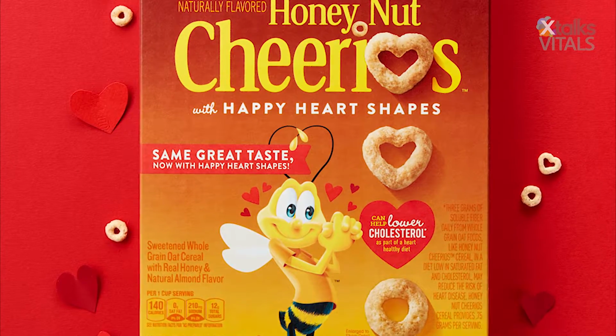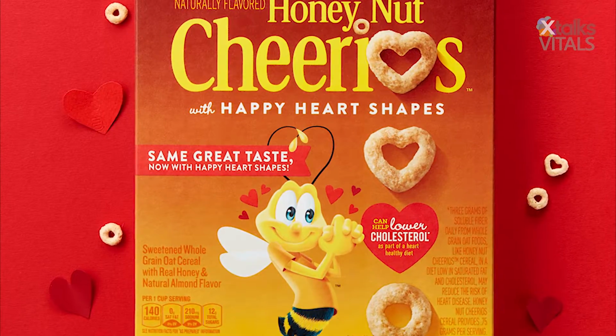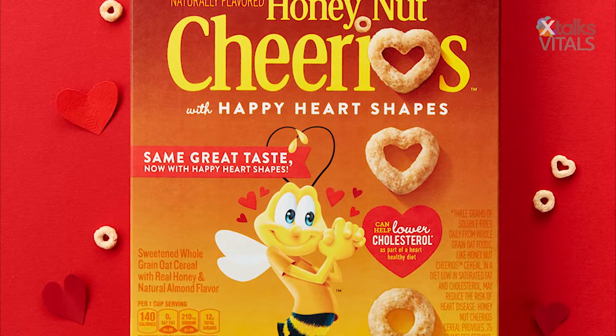The heart-shaped cereal will be mixed in with original Cheerios, and it's part of the company's ongoing marketing strategy to promote themselves as a whole grain product that's nutritious for the heart. The new box design will emphasize how Cheerios are made from whole grains and oats, which are soluble fibers that can lower cholesterol.